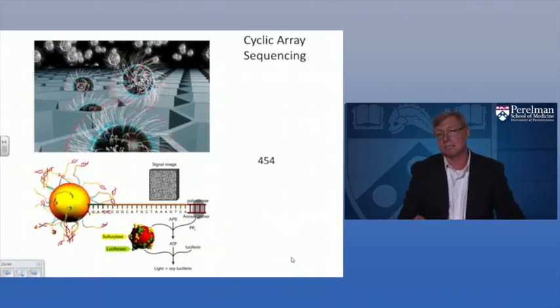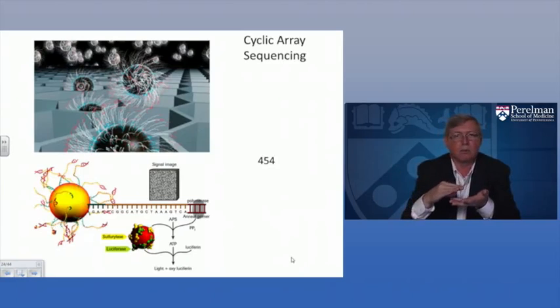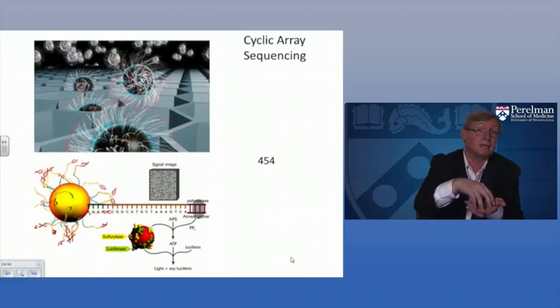So the cyclic array sequencing can be carried out by different flavors of techniques. In the 454 sequencing technology, the beads that were created and amplified within the emulsion PCR were then transferred to a specialized support that was formed of an array of small receptacles, each of which could only take in a single bead. Because of the relative sizes, only a single bead could fit into each one of these little compartments.